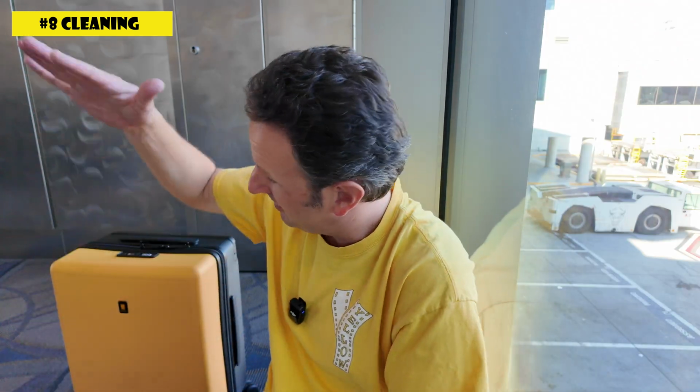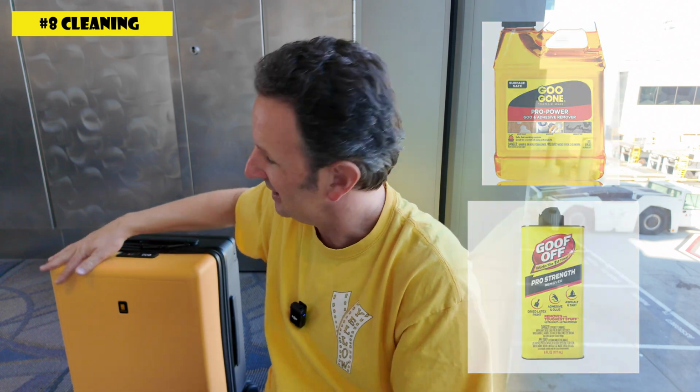What do I use to clean my suitcases when I'm done? I'll use Simple Green to start if that works, and if that doesn't work and I need to do some more significant cleaning, then I will use industrial strength Goo Gone or Goof Off, but just a little bit, because I don't want to take off the color finish of the suitcase too.